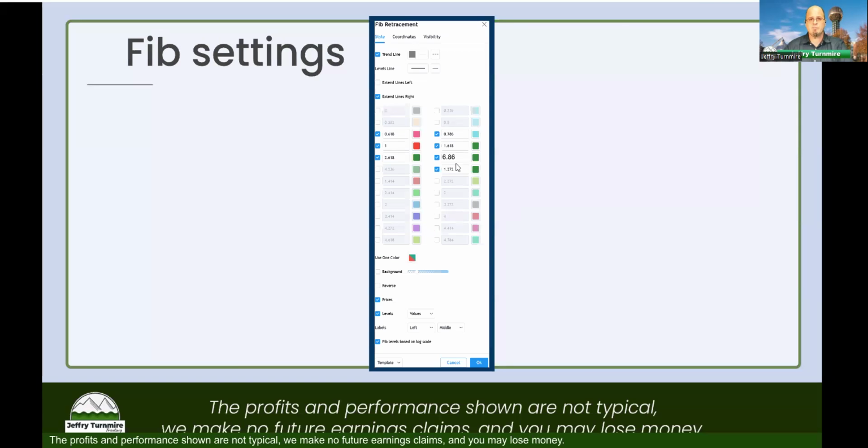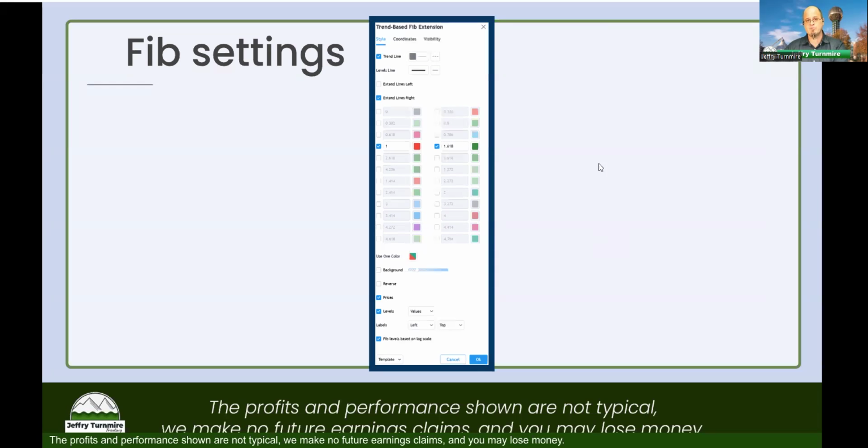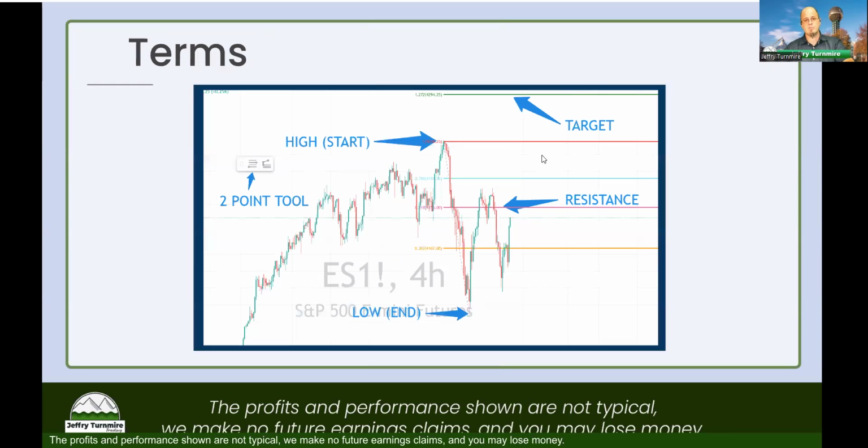Now, here's some of the fib settings, and you probably can't see that, but that's okay. We'll go into an actual chart here in a minute, and I'll make it a little bigger, and you can see all these settings, but right there are the settings. You can take a screenshot and zoom it up if you want. Now, here's some of the other ones for the trend-based, the 3-point tool. This was the 2-point tool. This is the 3-point tool. As you can see, I don't really use very many fibs on the 3-point tool. And we'll go into actual live charts here in a minute. I'll zoom that up for you.